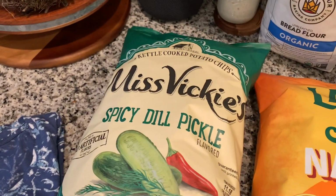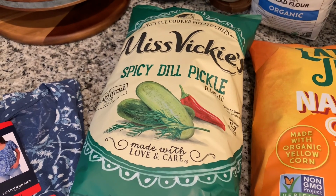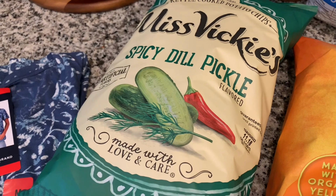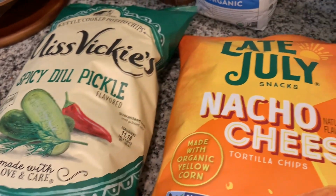We've never bought these before, the Miss Vicky's Spicy Dill Pickle Chips. Brandon got one to take to work and we got one for here at the house. So we're looking forward to trying these. Well, maybe not Serena. She does not really like pickles, but the rest of us are looking forward to that.